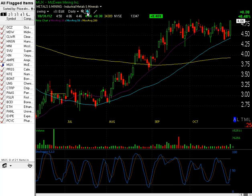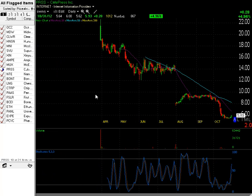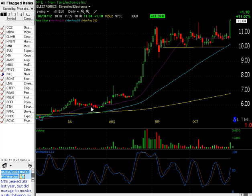MUPS. This is another industrial minerals, metals stock. We've got a nice, about 2-month flag forming here. We're right at the base of it, so maybe about 490. We'll take this one. PRSS, I'm looking for a crossover 6. I really like the look of this one.